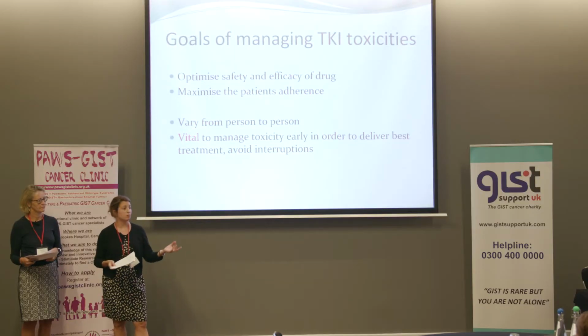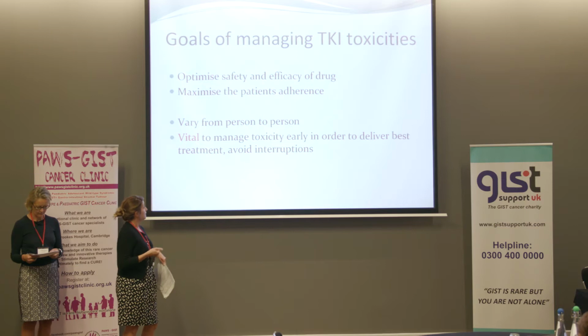But I think, if we can't manage the side effects appropriately, people are going to end up with treatment gaps, and we know that that can affect how well the treatment works. And there is quite a bit of variability from person to person. Some people will get a problem with nausea, and another person, exactly the same drug, same dose, no problem whatsoever. So we do need to just be aware of that as well. And I think that avoiding interruptions in particular is something which we have over many years realised is more and more important, basically.